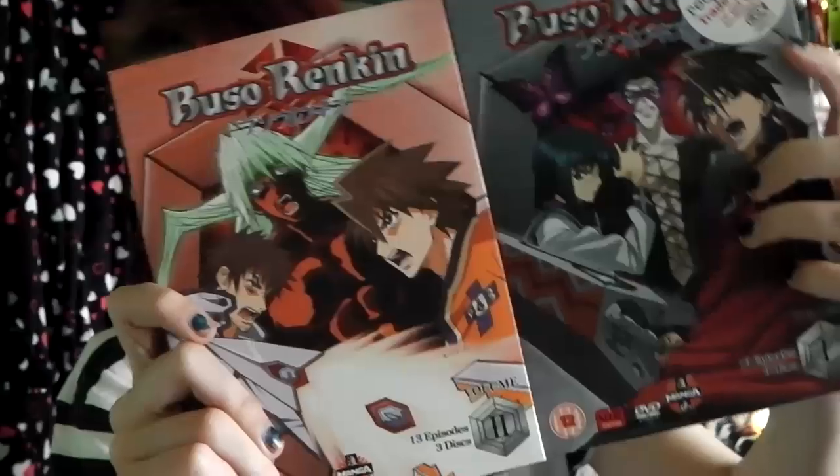Guys, we've got our first box set and it sucks. I've never actually watched this series, but I've heard a lot of bad things about it, and that is She, the Ultimate Weapon. Moving on from that, we have volumes 1 and 2, which is the entire series of Buso Renkin, which I've only watched about 4 episodes of.